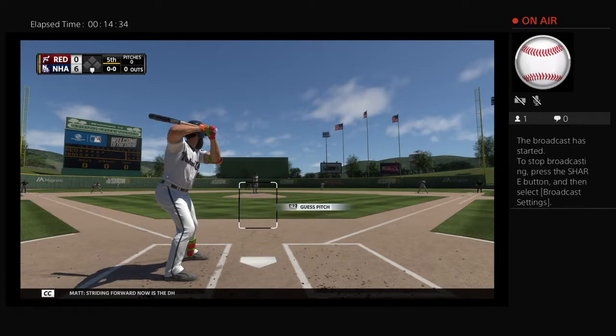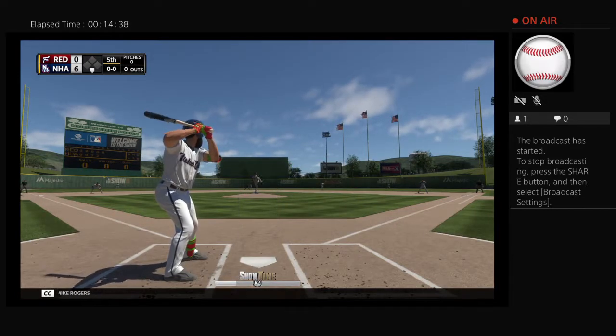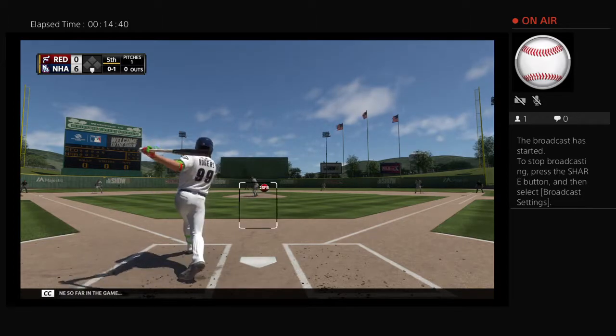Striding forward now is the DH, Mike Rogers. 1 for 2 on his line so far in the game. Mike Rogers.